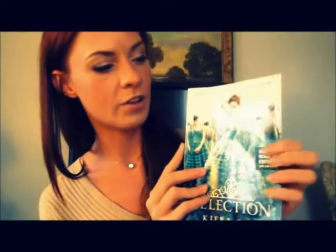Look at this cover. I mean, it is absolutely gorgeous. Try to make sure that there's not too much reflection on it, but I absolutely adore this cover. I think it's so beautiful. I know there's a lot of books out there with gorgeous girls in gorgeous prom dresses, but this one I just think tops it off. It's so beautiful. I love the font for the title. It's just such a beautiful book.